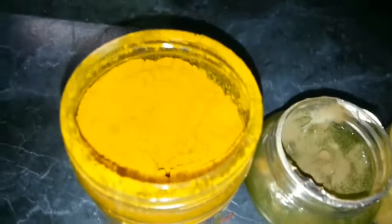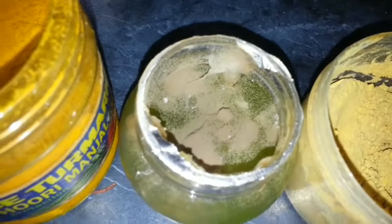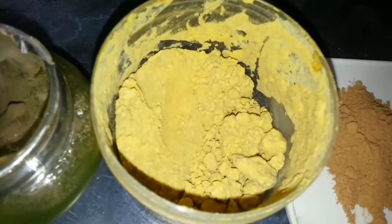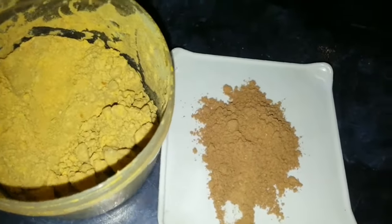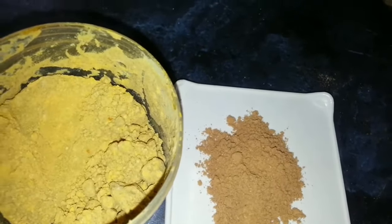So this was Kasturi Haldi, which I got from Kerala. This is aloe vera gel, which also got fungus on it. This was from Nature's. This is besan and haldi, which I kept. And this is the sandalwood powder, that is chandan powder. And let me tell you, all of this got spoiled.